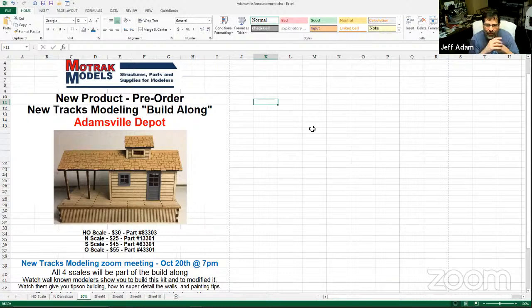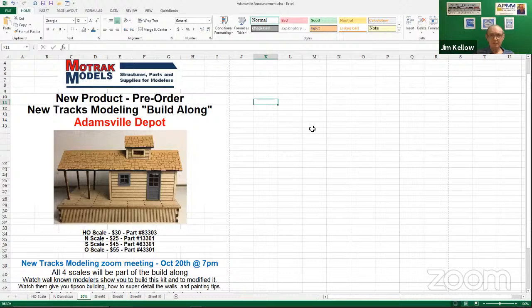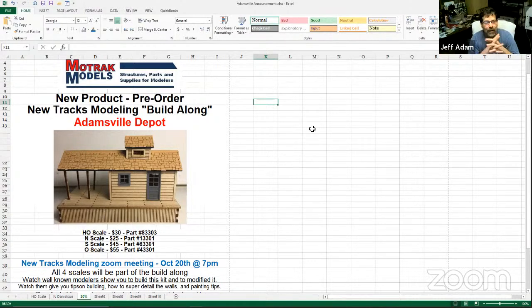All right, now you guys can see my screen? Yes. Yep. All right, so this is the Adamsville Depot. As you can tell, it does come with shake shingles. It's what everybody wanted. So there they are.